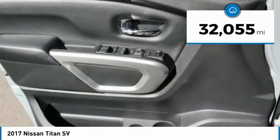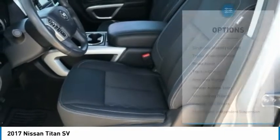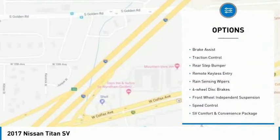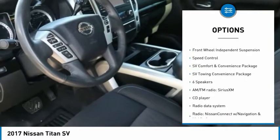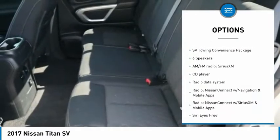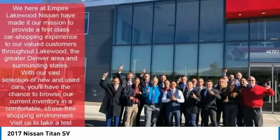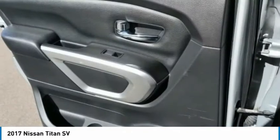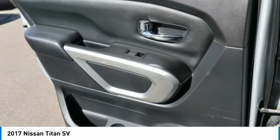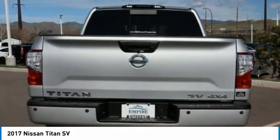This vehicle has less than 35,000 miles. Here are some of this vehicle's great options: electronic stability control, trailer brake controller, brake assist, traction control, rear step bumper, remote keyless entry, rain sensing wipers, four-wheel disc brakes, front-wheel independent suspension, speed control. A vehicle like this doesn't come along every day. Come in and get it before someone else does.